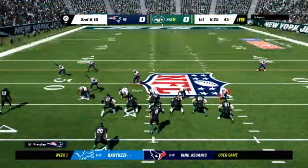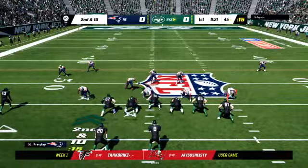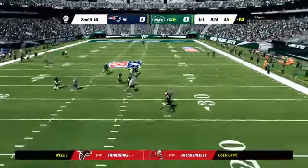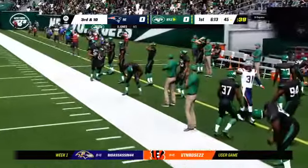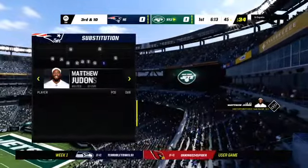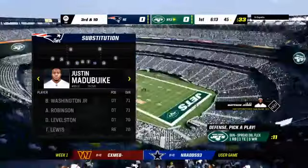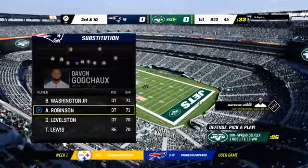So after the run for no gain, here's 2nd and 10. Throwing, Jones. Flushed out right. And he's just going to get rid of this thing, to no one here. He throws it away. And now it's 3rd. Well, sometimes the defense just beats you. Great coverage from the secondary. All of them in the proper position. So instead of trying to throw into tight coverage, he found a way to throw it away and come back and try again the next down.